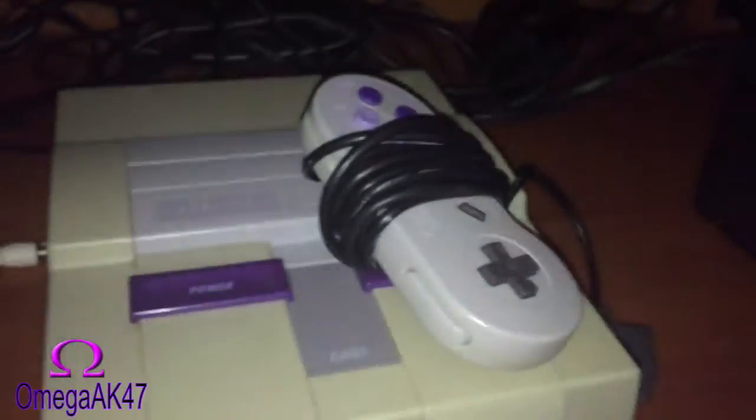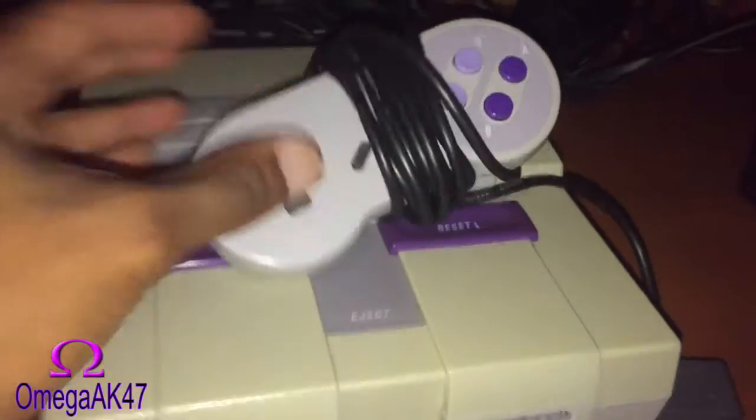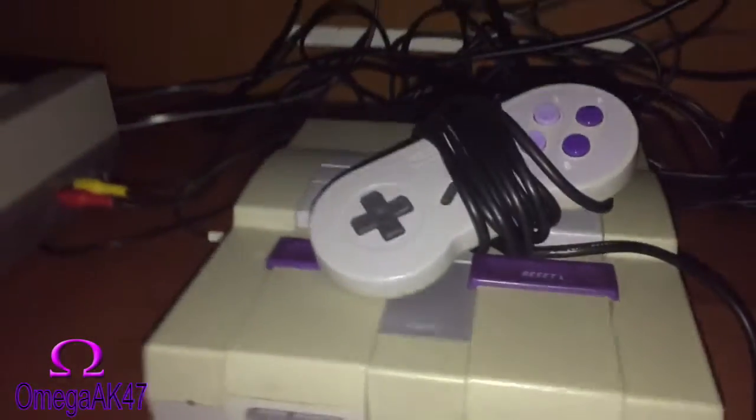GameCube with the Game Boy player. I think that's really cool. The Super Nintendo with a controller, obviously. The NES with that controller. And the cord management back here is kind of crazy right now. We just set it up. The setup was different before. But the thing that I'm super pumped up about is this bad boy.